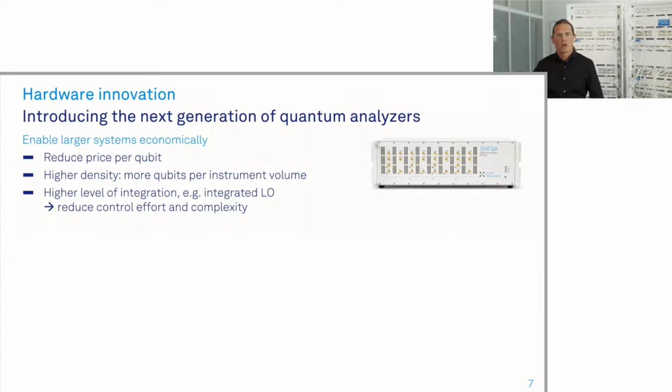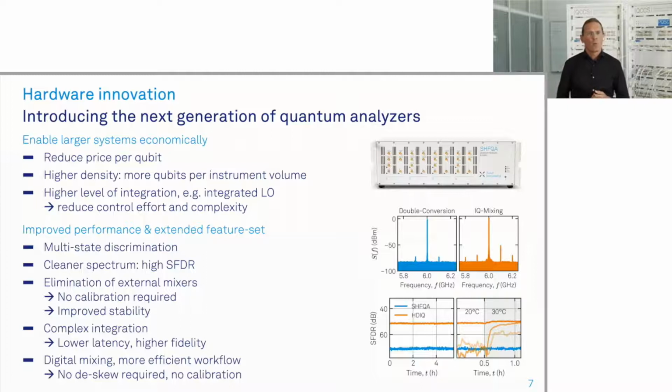Let's have a look also at the feature and performance side. One feature that we added now is multi-state discrimination. For some qubit families, this can be very beneficial if you can detect not only 2-level systems, but also 3- and 4-level systems. On the performance side, we changed the technology approach for how we generate and detect microwaves. Instead of using IQ mixing, we go to a double superheterodyne frequency conversion scheme, which I'll come to in a minute. If you look at the spectra here on the right, you see a clear difference when it comes to spurious frequencies. There are fewer of them and they're also much lower in amplitude.